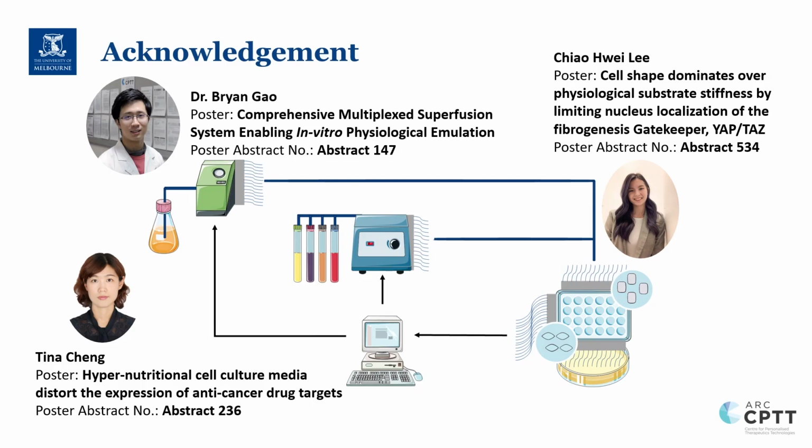I'm interested in your Melbourne media. Were you able to steer away from fetal bovine serum as one of the ingredients, so that we actually go towards truly non-animal approaches, or can you speak to what's in that medium?